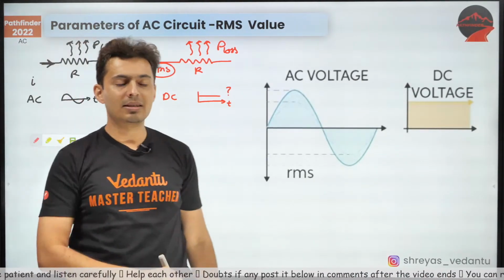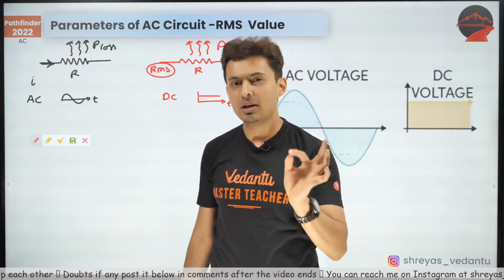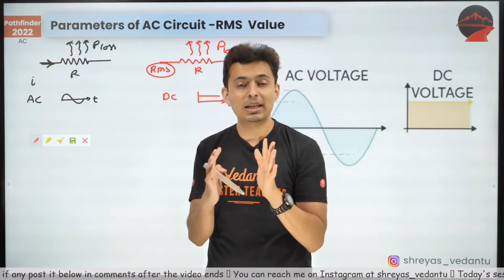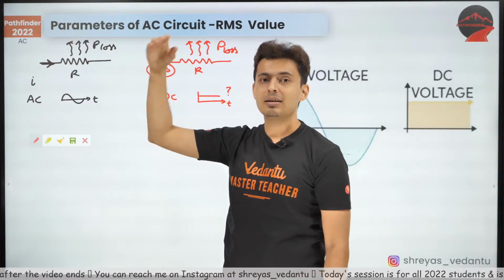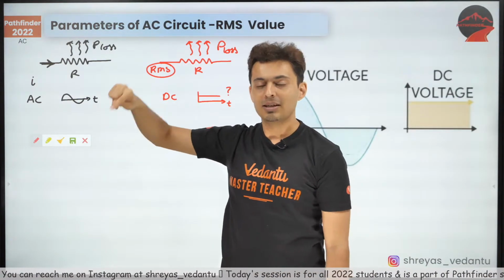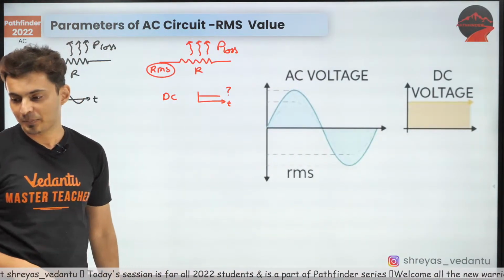So what is RMS current? RMS current is that constant DC current that one must pass through the same resistance in the same time so as to develop the same heat as developed by an AC, which is a variable current. So how much heat a variable current develops, the same heat a constant current develops, that is basically your RMS current. I hope this is clear.